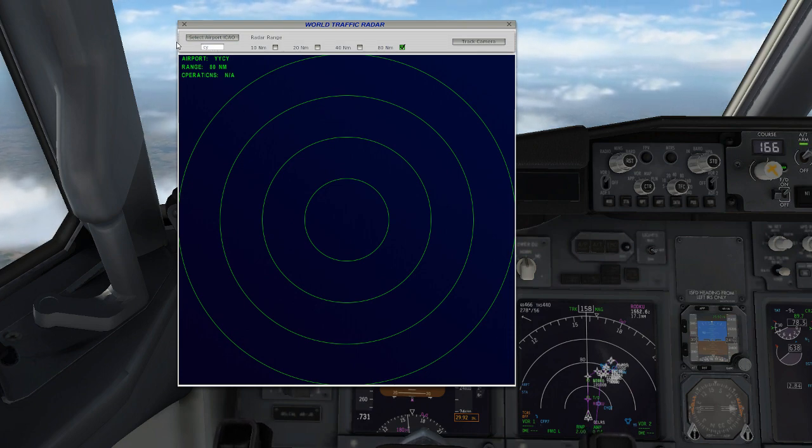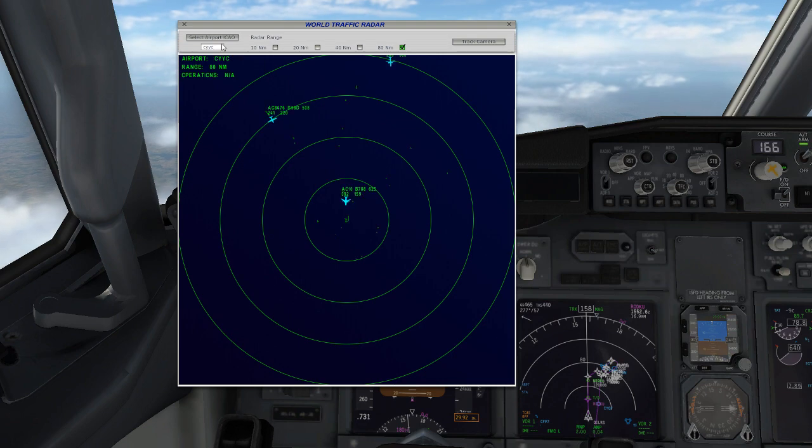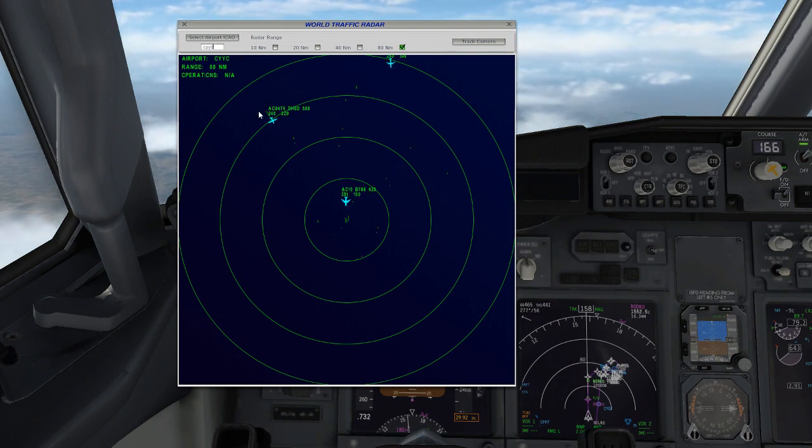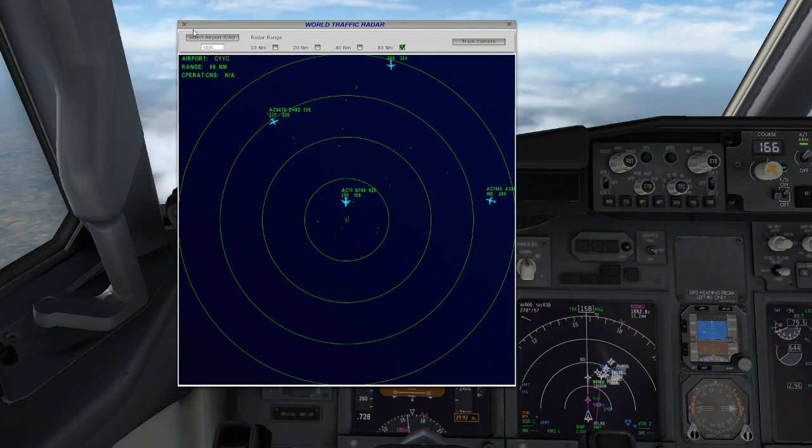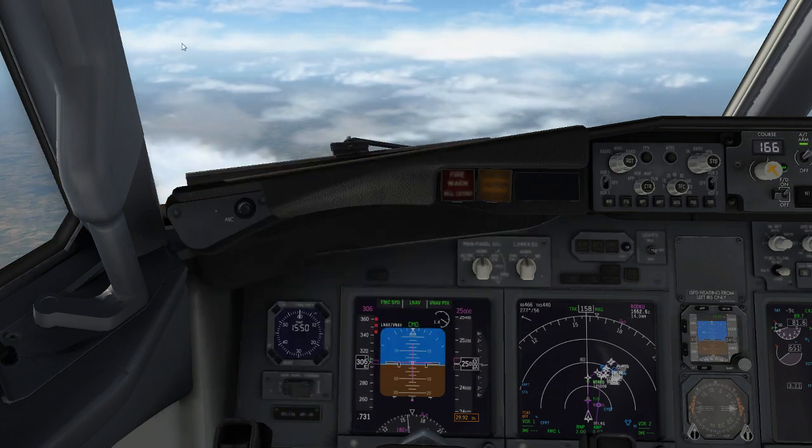I forgot that they start everything with Charlie, so that makes sense. Charlie Yankee Yankee Charlie, that's what it is. Alpha Charlie 10, a 787 is landing, Air Canada Flight 10, basically. Here's us. Appearing now, here's an A320 Air Canada appearing as well.